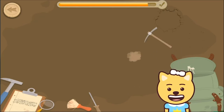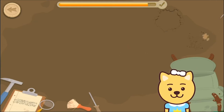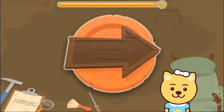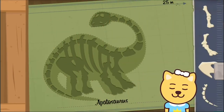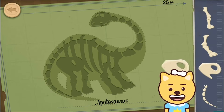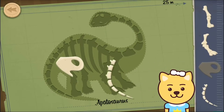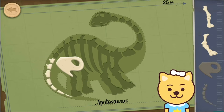We only have one bit left to find. I think this is it. We did it! Thank you! It's an apatosaurus! I wonder where all these bits will fit.